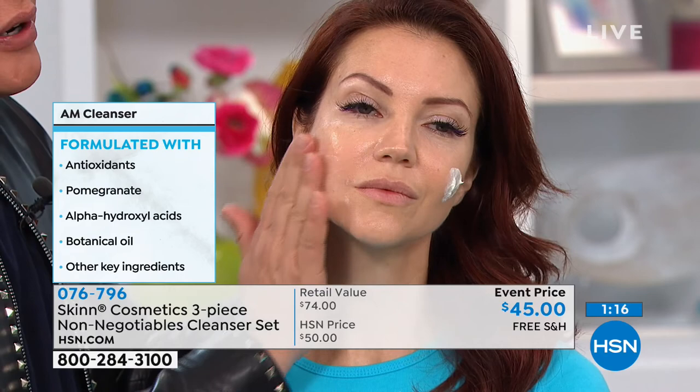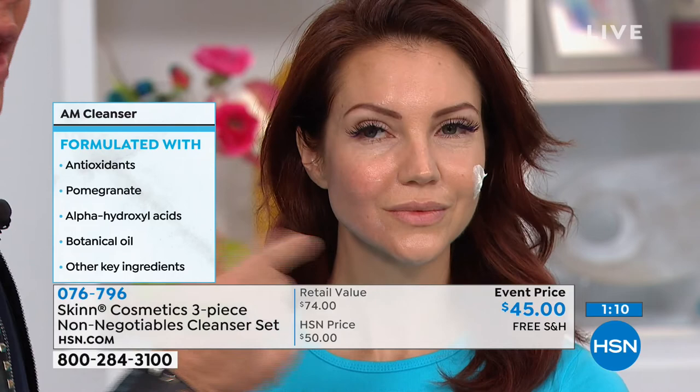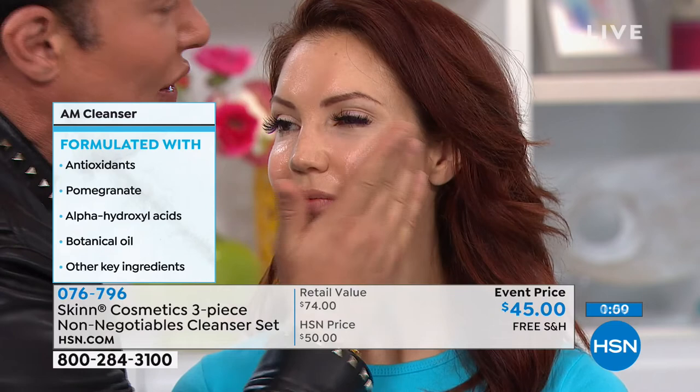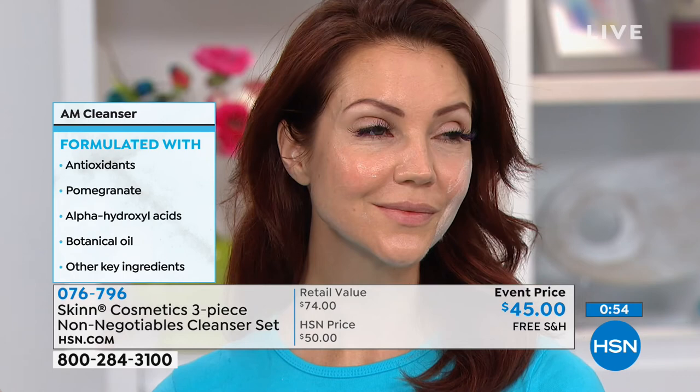Makeup, dirt, grime, dead skin, dehydration, and hardening of the surface of the skin may all be preventing your skincare from even going to the skin where it needs to go in order to work. You can keep trying and trying, and the moisturizer just stays on the surface of the skin. It doesn't go in where it needs to go in order to work. This is why it's so important that I get you on my non-negotiables.